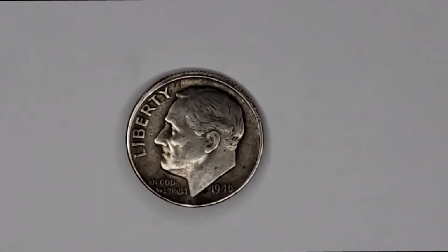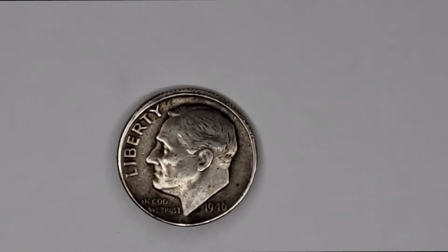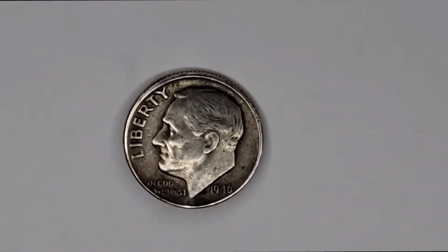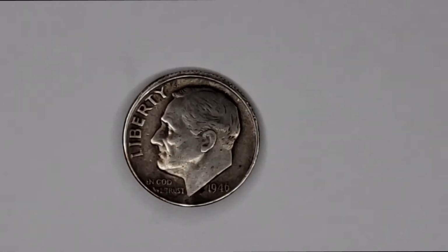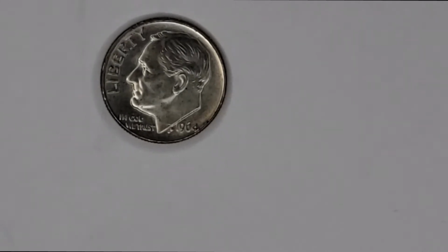We've got a lot of rolls yet to go through, a lot of handfuls yet to go through. So we'll bring you back in if we find anything else. Good start to this credit union customer wrap bag. Sensational start. Let's go.